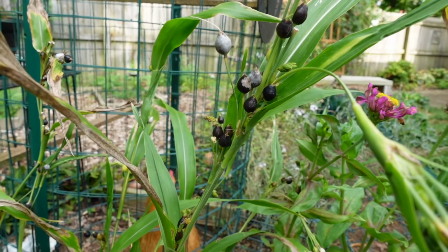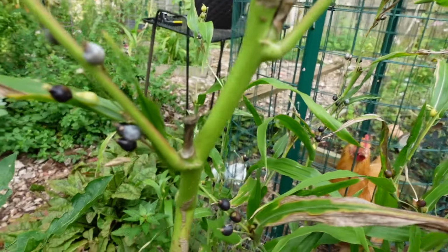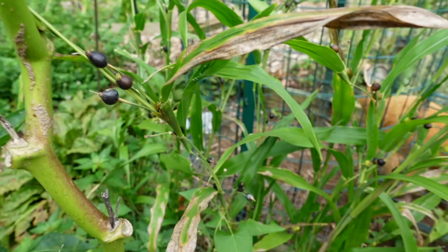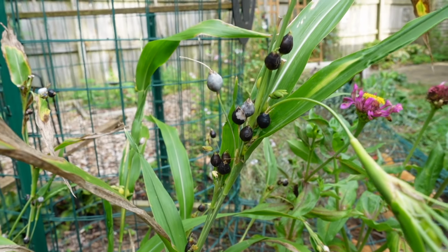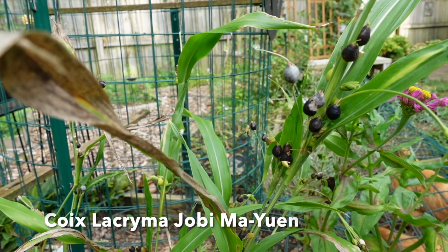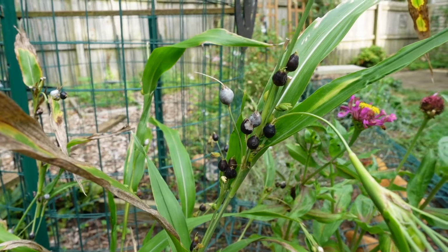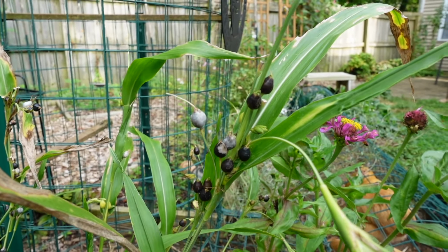Very cool. This specific variety is really more so used for ornamental reasons. These beads can be turned into jewelry, bracelets, and prayer beads and rosaries, traditionally what they've been used for. But there's another variety, Coix lacryma-jobi ma-yuen, which is used for food primarily. So that's harvested as a cereal crop, and it's also used medicinally in parts of Asia.